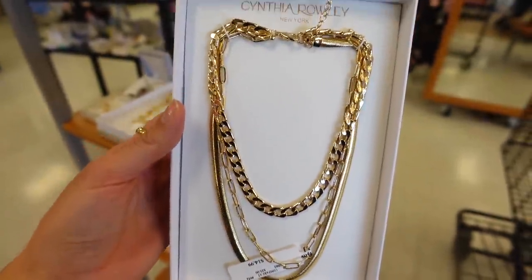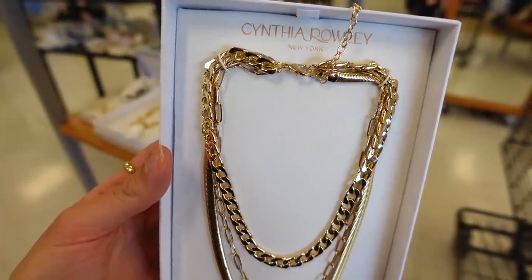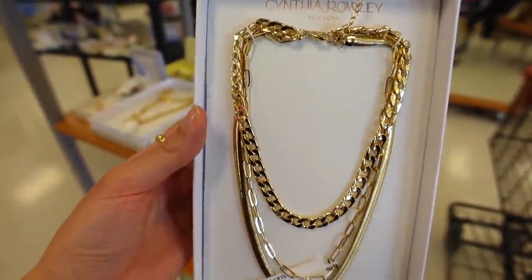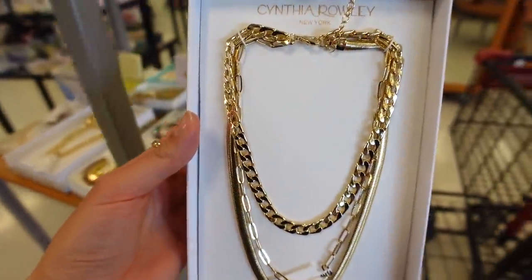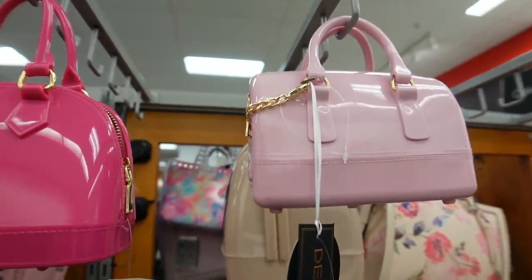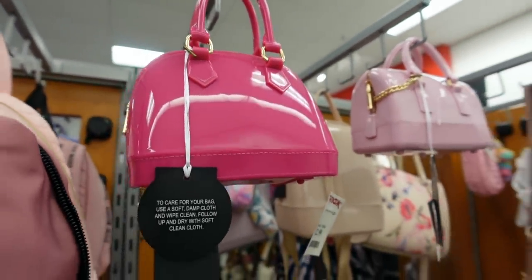All right, first thing I see is this really pretty layered necklace from Cynthia Rowley. It's only $15 and it's so pretty and it looks super expensive, so I'm gonna grab this. So I'm looking at the purses and look at how adorable these little bags are, you guys. It's definitely giving me Barbie vibes.